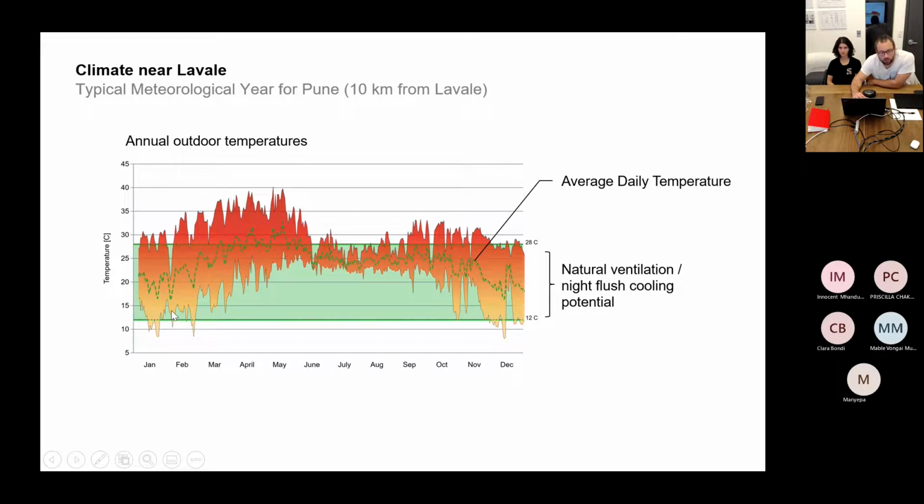And we see also here for the location Pune that in the first half of the year, we get high temperatures during the day, but we have a nice day and night swing, so we have lower temperatures at night, and then mid of June the rain season starts. And we get lower temperatures, but not that high swings anymore. And then in October, we get also moderate temperatures and again, higher temperature swings.